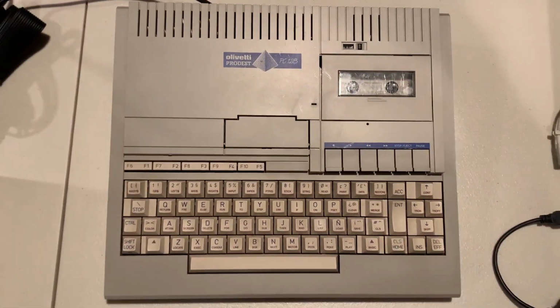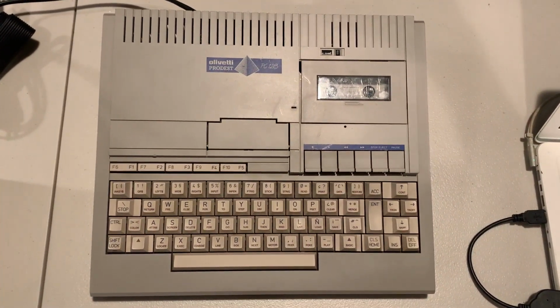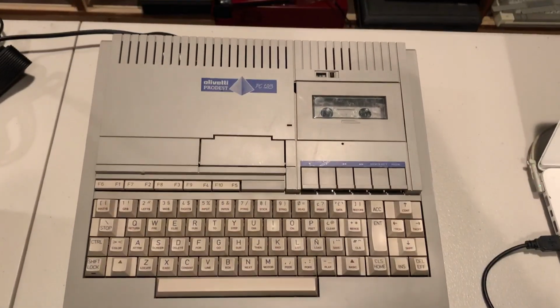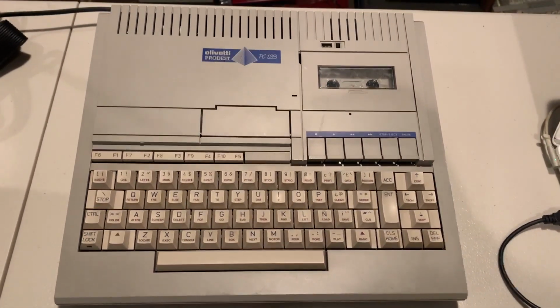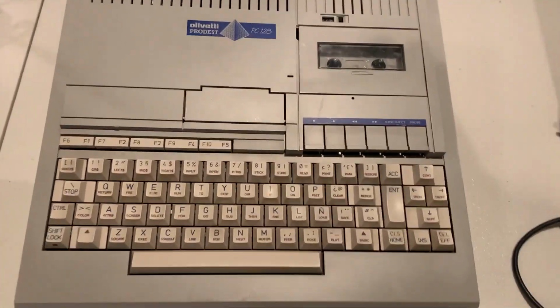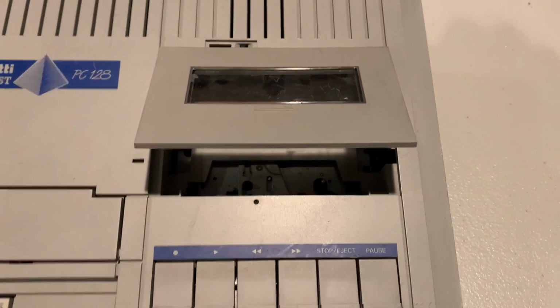There were lots of computers out there in the 80s that were just sort of strange one-offs and unrelated to other computers of the day, and it probably just has BASIC 1.0 or something on it. What makes it interesting, obviously, is it has a tape deck in it.